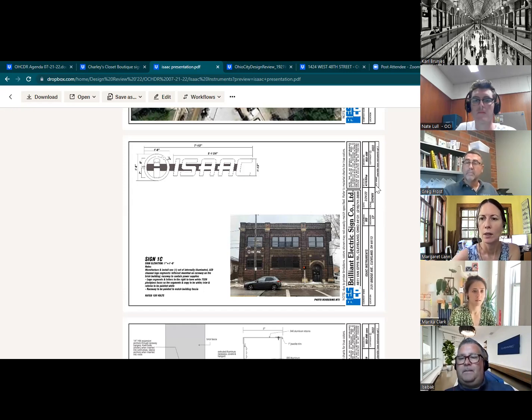If there are no other questions or comments, I'll make a motion. I'll make a motion to approve with the requirement that the drawings specify that the raceway is anchored through the mortar.